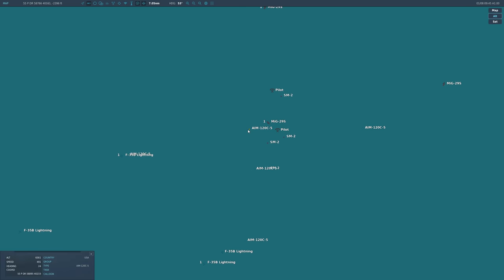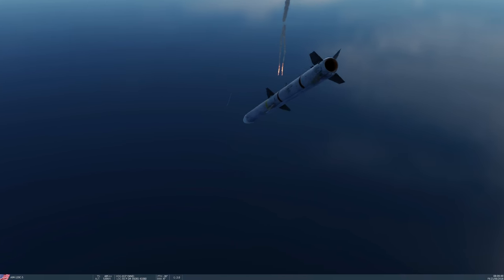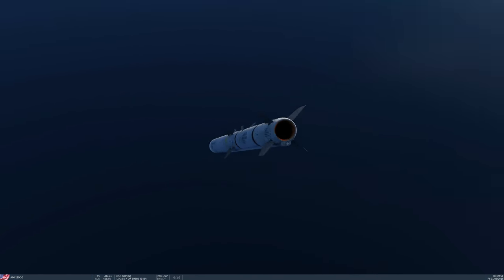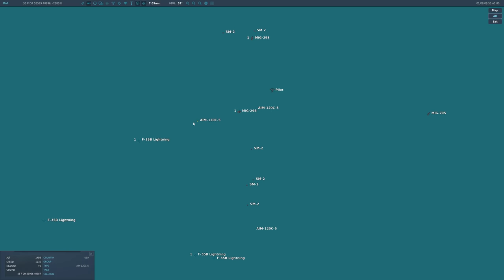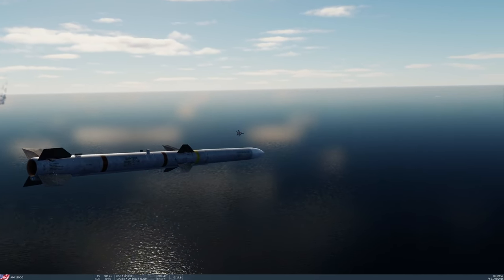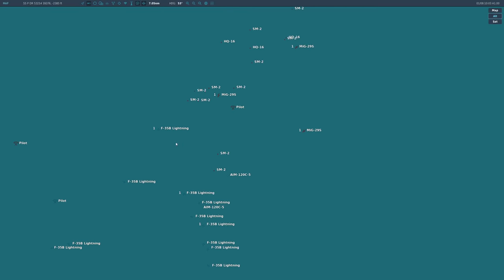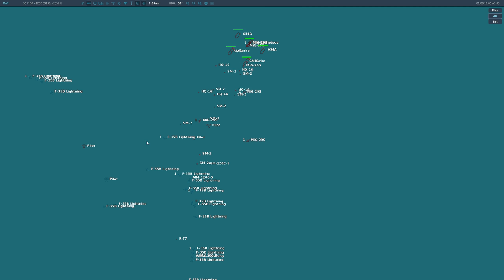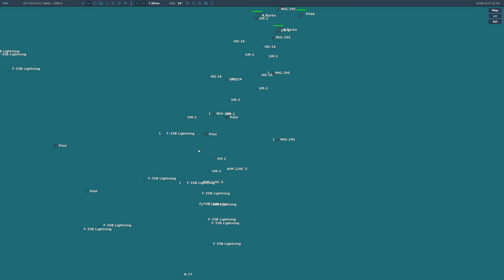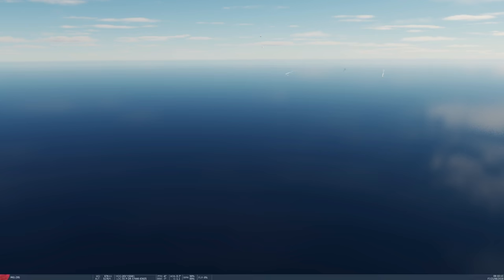This guy is getting chased, hounded by this. Oh, he's already dead. Or is he? Oh, this one's going to hit. He's used all his notcher. Great driving, but just not possible. Lightnings are doing incredibly well in air-to-air combat at the moment. Really smashing these K models. A lot more than I thought.